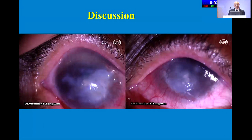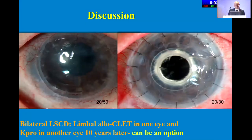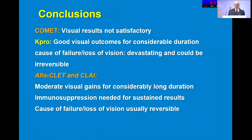This is an example of a patient in whom we did first LO-CLAT, and then after 10 years, when her vision started deteriorating, I did a K-Pro. So this can also be a good option in bilateral limbal stem cell deficiency, that you do not do both eyes at the same time. You keep one eye as a reserve, as a stepney, and operate maybe 10, 12, 15 years later when you need. That way you can improve the useful vision for a longer number of years.